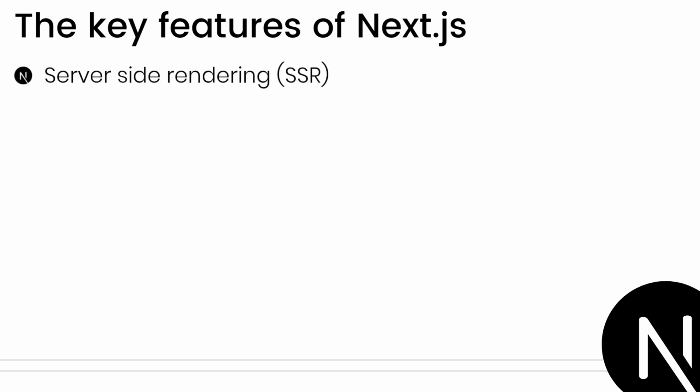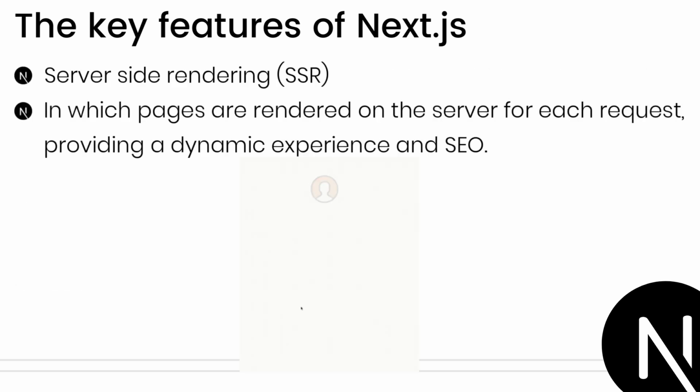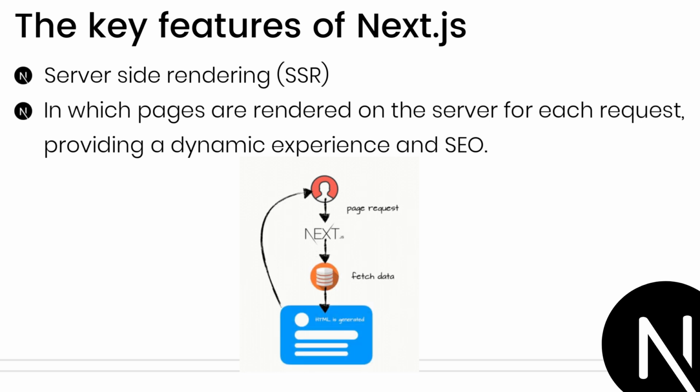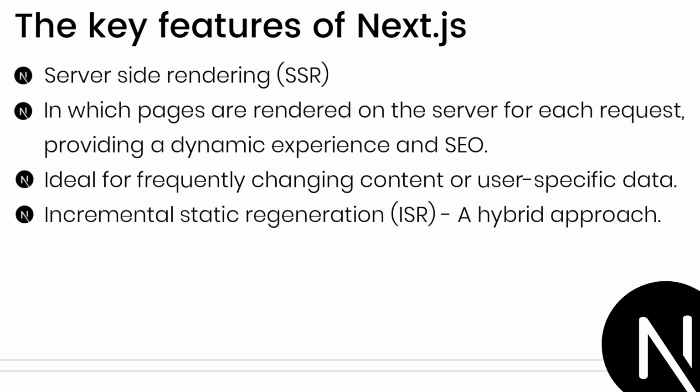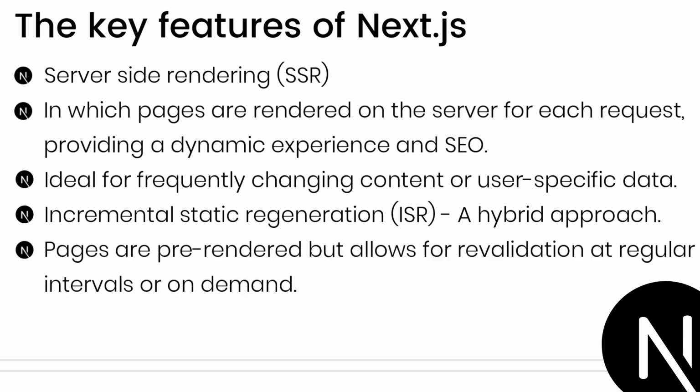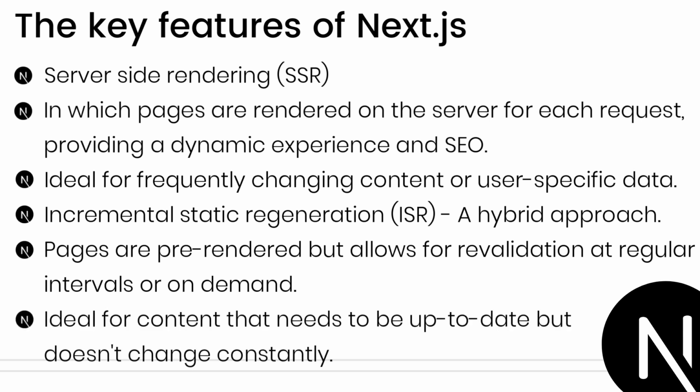Second one is server-side rendering. Pages are rendered on the server for each request, providing a dynamic experience and SEO benefits for frequently changing content or user-specific data. The other one is incremental static regeneration, that is ISR, a hybrid approach that pre-renders pages but allows for revalidation at regular intervals or on demand. Great for content that needs to be up to date but doesn't change constantly.